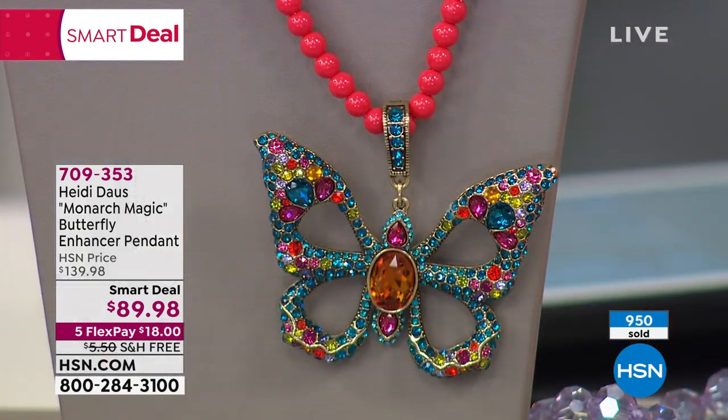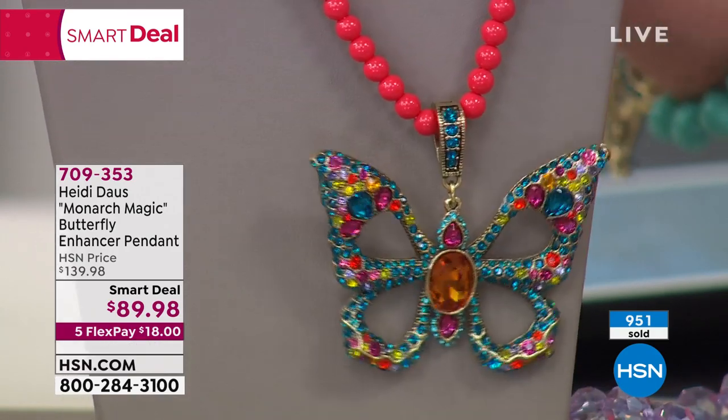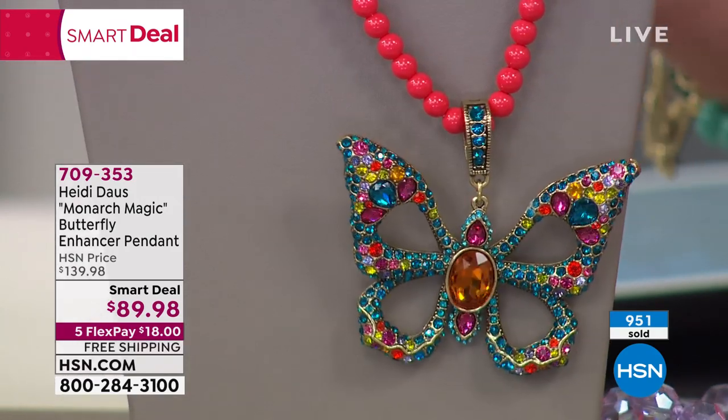Yes. And also, guess what else it does? It has a magnetic enhancer. So you can put this on any of your ropes. You can put this on a gold chain. You can put this on a strand of amethyst beads and change the look completely.